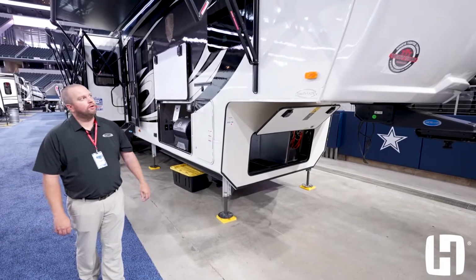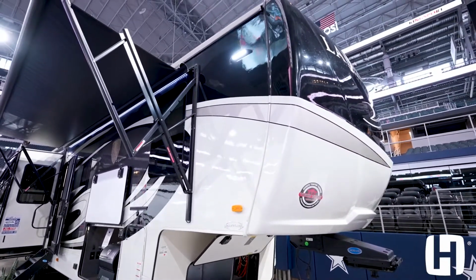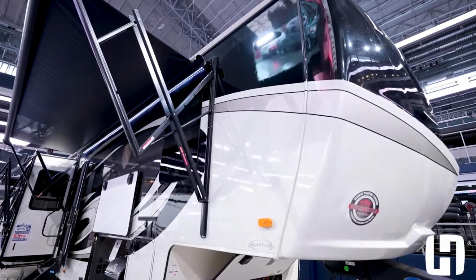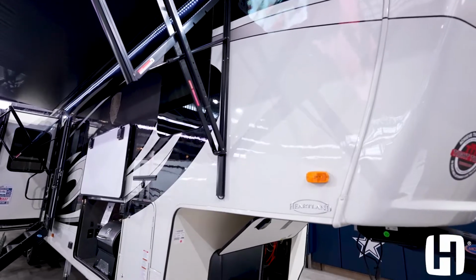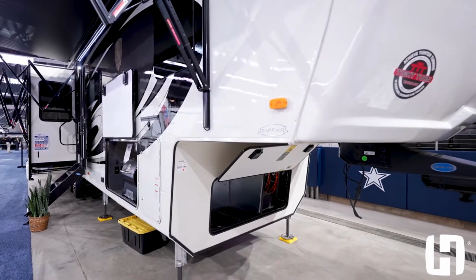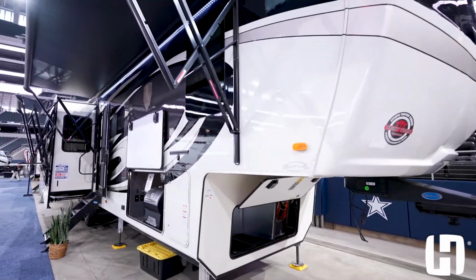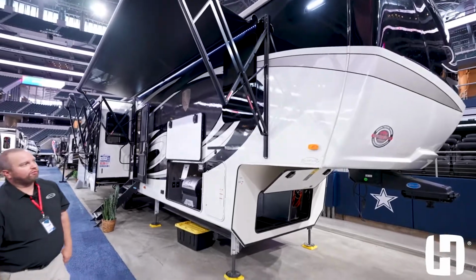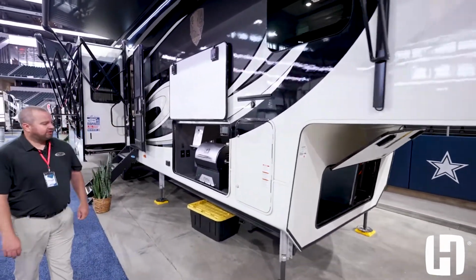First and foremost, what you'll notice on the exterior is this beautiful full body paint. So unique in the fact that this is an automotive style paint. It's a 12-step finish process that's going to really keep this Landmark in this same condition for the life of the coach. Not going to have to worry about any of the fading or flaking that you typically see on a traditional fiberglass product. So it's going to stay in that condition for the life of the coach, as I mentioned.